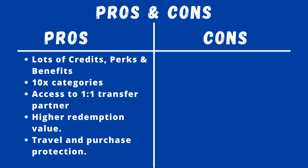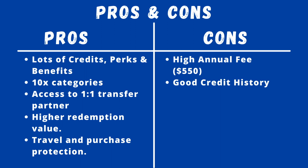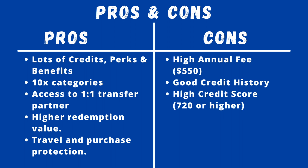Alright, moving on to the con side, there's only two I could think of. The first one obviously is the high annual fee. This card has a $550 annual fee. Second one is that if you are trying to apply for this card, you need a good credit history and a high credit score. In my personal experience, 720 or higher should be enough.